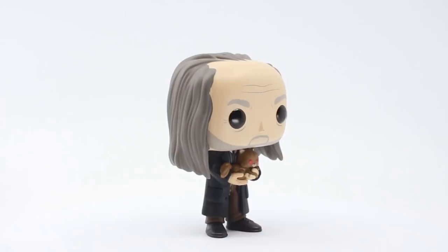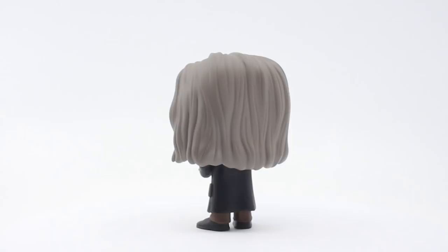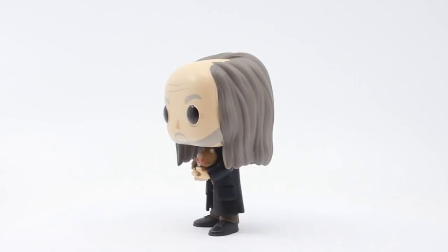Okay, so let's take a look at Filch. Filch is one of my favorite characters in the movie because he's so awkward and weird, but he's great. And they've really captured the age marks on his face with the lines around his eyes and the bags underneath him. And I love how he's holding Mrs. Norris. That cat is so evil in the movie, and they have those evil red eyes, which I truly can appreciate. And then they have his coat and everything else, and he just looks perfect. Honestly, this is one of my favorite Harry Potter pops that they've come out with in a long time.